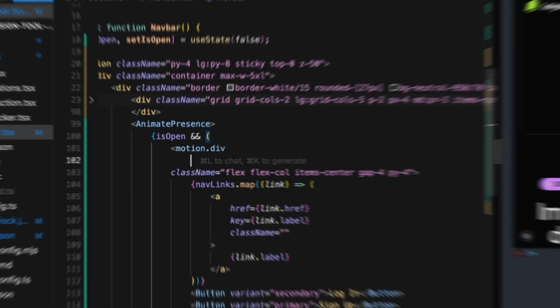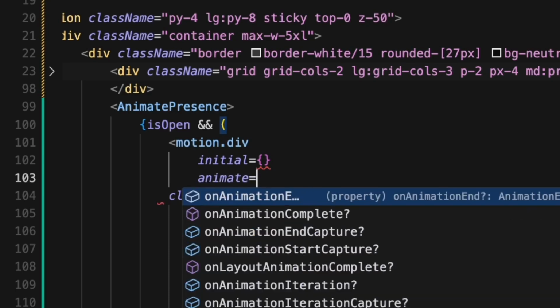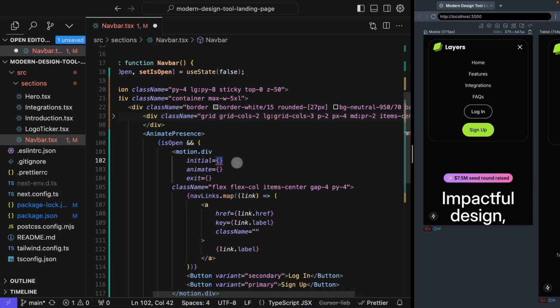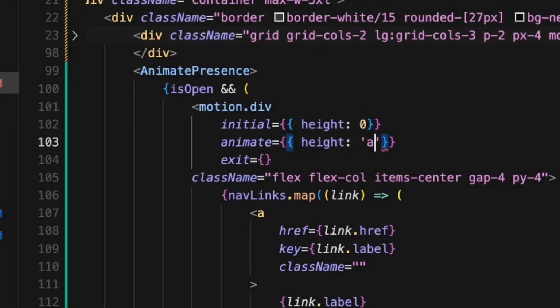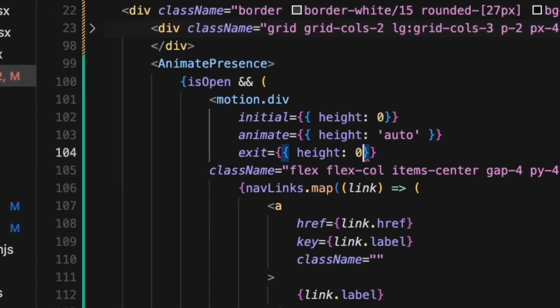specific states. So we're going to have an initial state. We're also going to have an animate state, and we're going to have an exit state. So all of these are going to be things that we're going to want to animate too. And what I'm thinking here is that we could basically say that initially the height could be 0. So we'll say height 0 here. Then when we go into our animated state, we can say height auto. And then as we're exiting, we can go back down and animate to height 0.